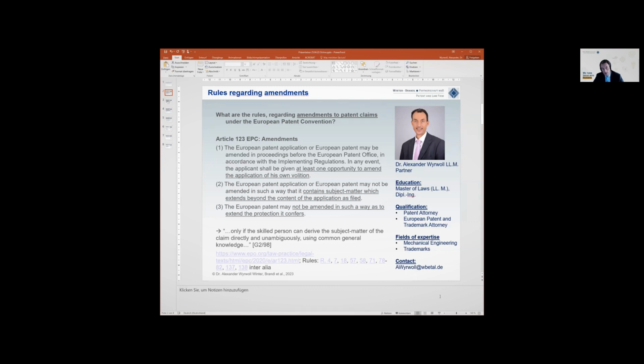We have this second part of Article 123 to forestall that something will be patented which has not been disclosed originally. And the third part of this article is also an important one, especially if you think later of opposition proceedings, namely that a European patent as such may not be amended in such a way as to extend the protection it confers. So we have in Germany and Europe a decision after we have granted the patent. We have to be careful that if we do amendments, we do not extend the protection.